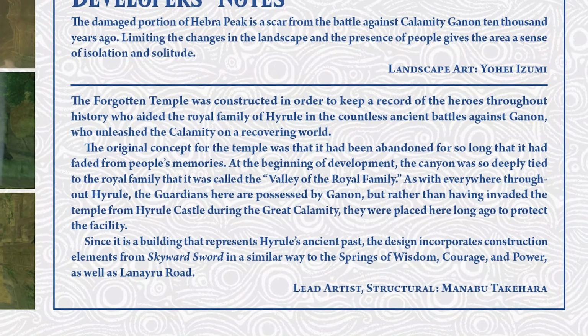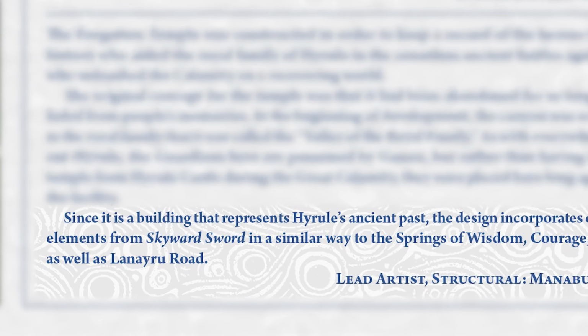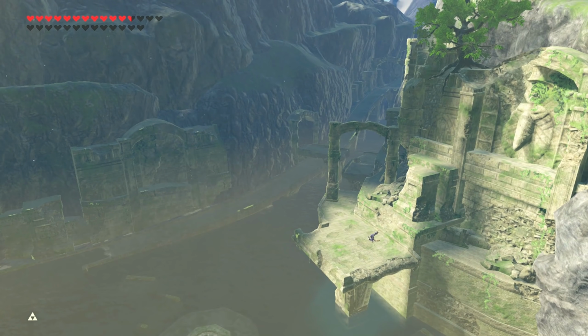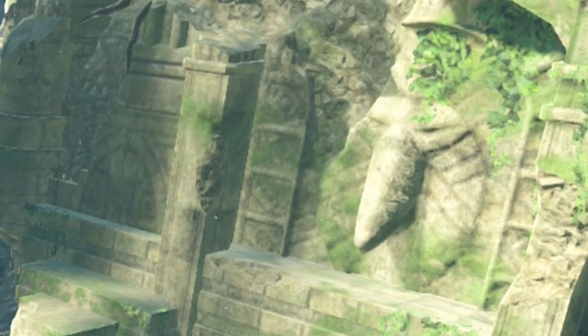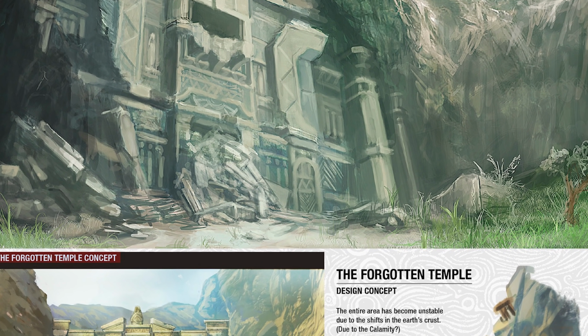The developer notes on page 312 talk about how the design of this structure incorporates construction elements from Skyward Sword, examples being the Spring of Power, Courage, and Wisdom, and one more area that is referenced here, Lanayru Road. And guess what? We can see these exact same Loftwing carvings at the Promenade. So both the temple and Lanayru Road were most likely built by the same people.